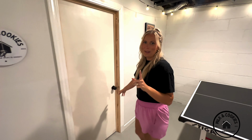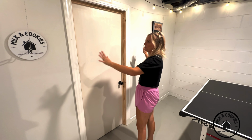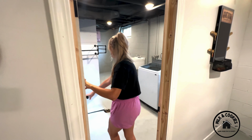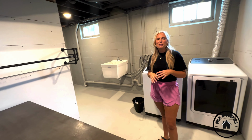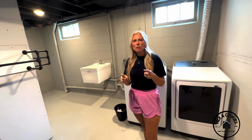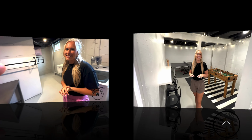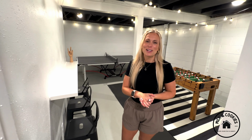This door was also not here. None of this was here. So we're going to show you now that we actually have a laundry area. This was extra space, so we decided to turn it into a utility room and a storage area and just clean it up and make it look nice. That was before and after of our game room.